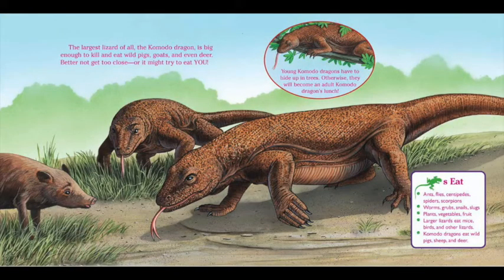The largest lizard of all, the Komodo dragon, is big enough to kill and eat wild pigs, goats, and even deer. Better not get too close, or it might try to eat you. Young Komodo dragons have to hide up in trees. Otherwise, they will become an adult Komodo dragon's lunch. Lizards eat ants, flies, centipedes, spiders, scorpions, worms, grubs, snails, slugs, plants, vegetables, fruit. Larger lizards eat mice, birds, and other lizards. Komodo dragons eat wild pigs, sheep, and deer.